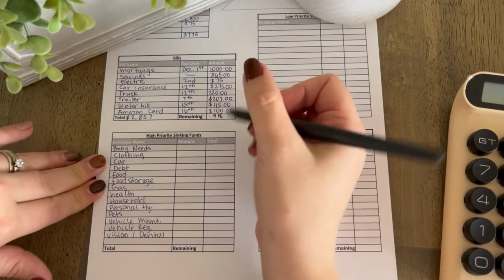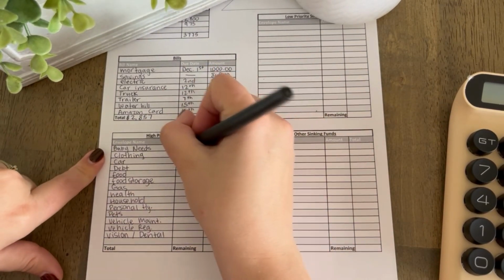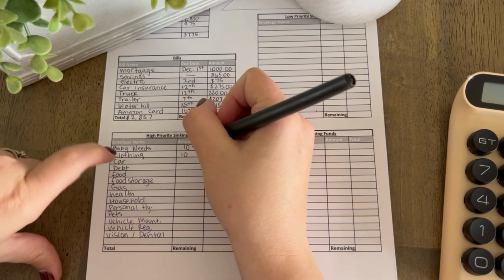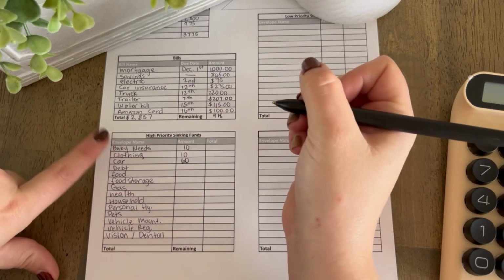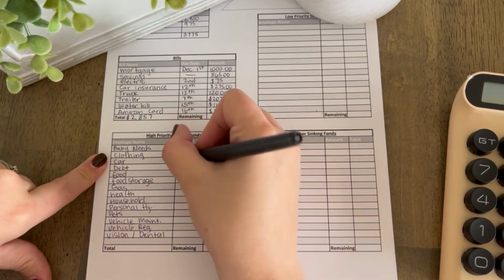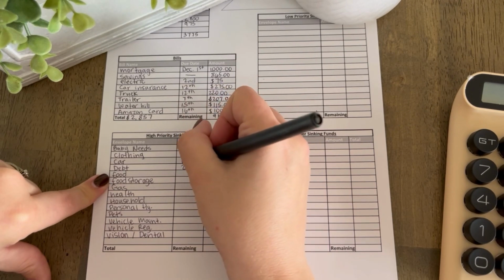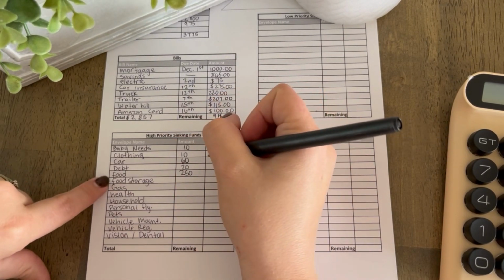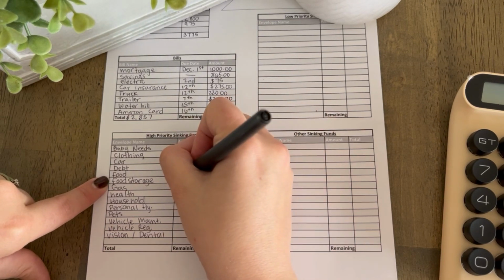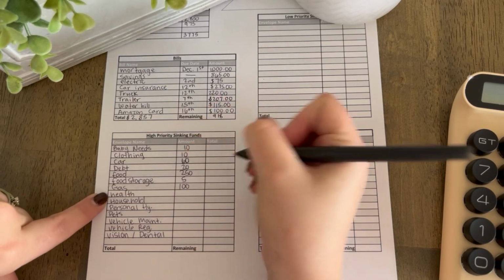Okay, so we're going to be stuffing $10 into baby needs, $10 into clothing. We'll do $60 into car, because that's half of my husband's car payment. $20 into debt. We'll do $250 into food, $5 into food storage, $100 in gas.